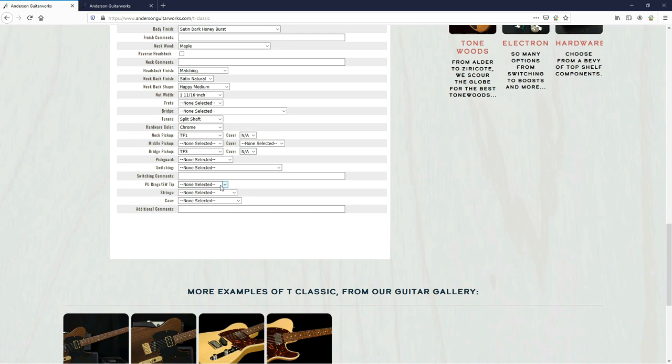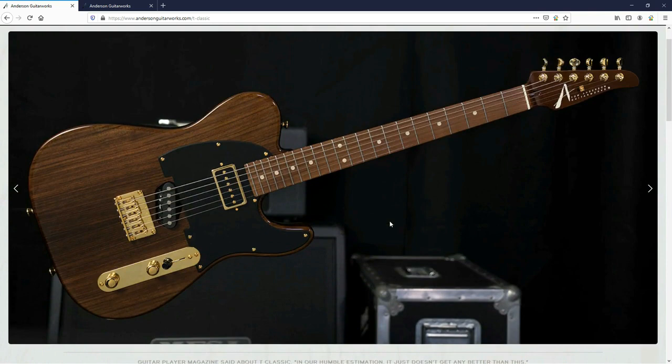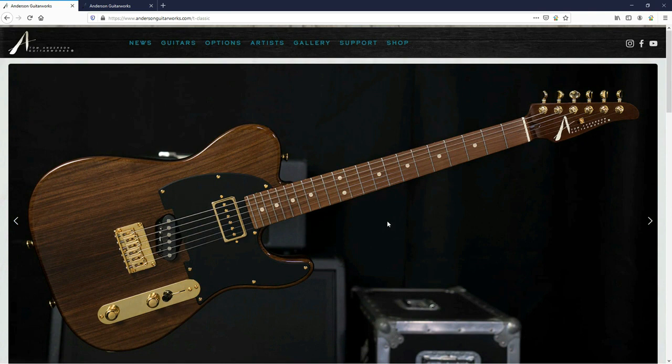And then it's all about the pickup rings and switch tip. Let's go with cream, I think, with a black tip. And then we might as well have a nice super deluxe hard case to go with it. Unfortunately, the picture doesn't update when you spec up all of those options, but as I said earlier, I'll just take one of those anyway.